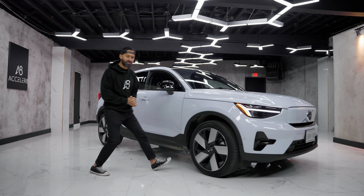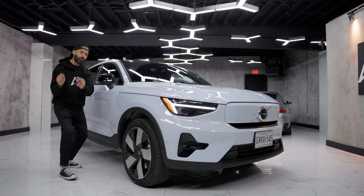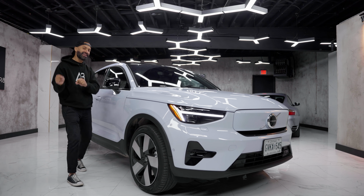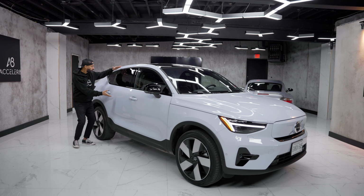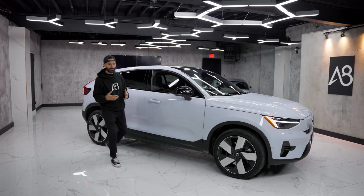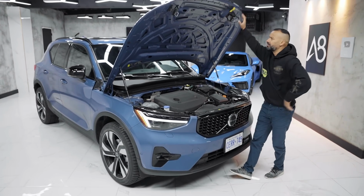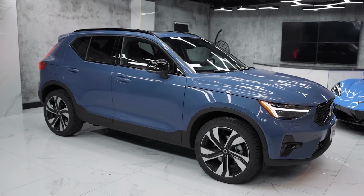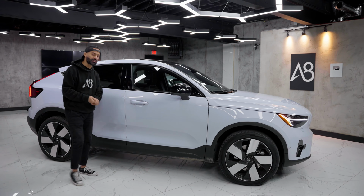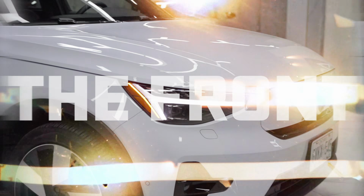So let me give you some information about the Volvo lineup here. This is a C40, so it's all electric. But if you want a gas version of this, you can get it, except you can't get it with this cool coupe design or sportback or hatchback, whatever you'd like to call it. If you want that, you have to buy the XC40, which is the SUV version. So the SUV version, you can get gasoline and you can get electrification. But if you want gas in this coupe style, you can't get it.